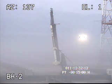ROA, RSO on 1. Go ahead. I'd like to provide you new launcher settings. Ready to copy. Launcher elevation 80.6. Launcher azimuth 106.0. I'll repeat back to you. Elevation 80.6, azimuth 106.0. That's a good copy.